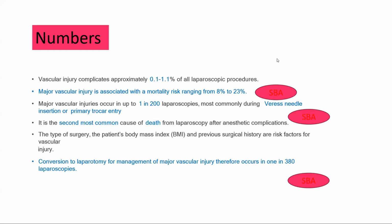Of course, for children it's different. Don't worry, you won't be asked about children. For your knowledge, the entry pressure for children is around 15 to 18. It should not go more than 18, and the operating pressure is around 10 to 12. Okay, this is for adolescent and teenage girls, not for children below 5 years.